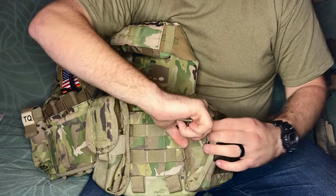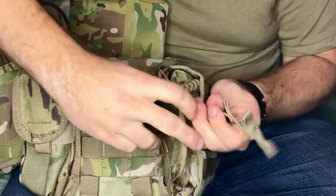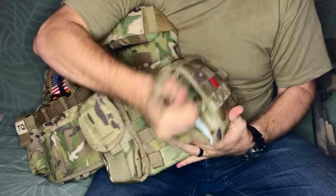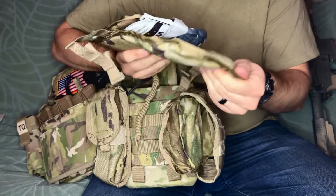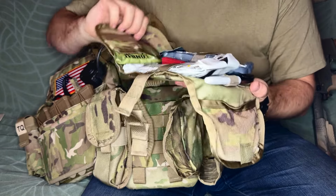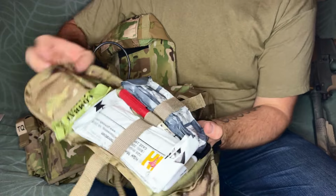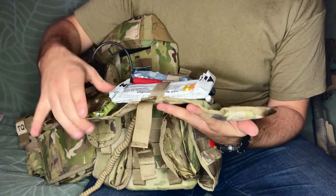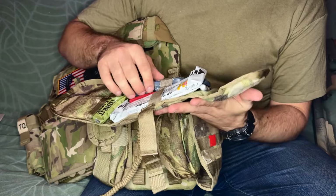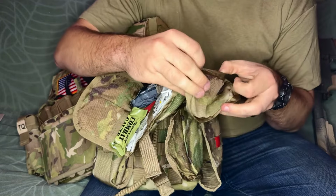I haven't opened this up since I set this guy up. So you can pull either side, and the thing comes right out. I wonder if this is probably Eagle, I would guess. Gloves, eye shield. So I don't have all the pieces, I don't have the eye shield or the gloves, but double chest seal, combat gauze, NPA. I don't have an NPA in here. I failed as an infantryman.